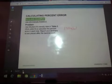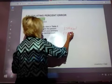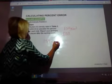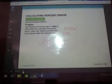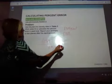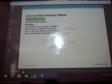So that's what the student found in the lab, measuring stuff using the graduated cylinder. That's what was found in the lab. At the top of the table, it tells me that 1.59 is the right answer. That's the accepted value. So to use my formula, I'm going to simply take my bigger number minus my smaller number, and I'm going to divide that by which one? 1.59, because the correct answer always goes on the bottom. And then to change it to a percent, I will multiply by 100. If I look at 1.54 and 1.59, the student did a pretty good job. It's pretty close.